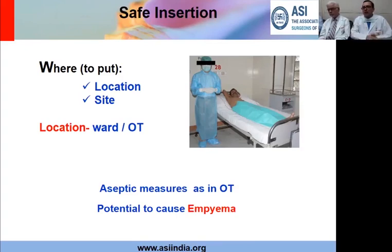And I can do without asepsis? No, you are entering into the chest of the patient, and if you do it in an unsterile way, you will convert a simple pleural effusion into an empyema, for which the patient will have to pay a heavy price. So please, as you can see in this picture, the person has scrubbed his hands properly. He has put on a proper gown.